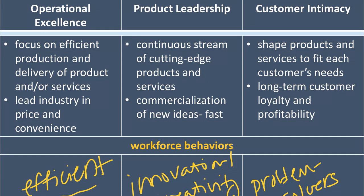Again, it's really not enough to stop here, is it? Because we've got our strategy. We know perhaps what a behavior is that would help us execute that strategy, but how do we get that behavior? In all of our programs and practices in HR, compensation, rewarding employees, motivating employees, all these different kinds of things, how are we going to actually achieve that?